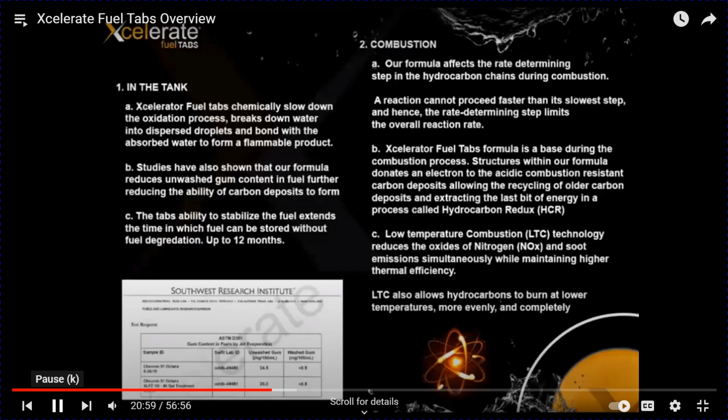Really, this is the dollars. When we talk about saving money, this is really where the money is saved, is in the cleaning and in the maintenance, the maintenance-free portion of what this product does. It really stops a lot of problems from happening before they even start.